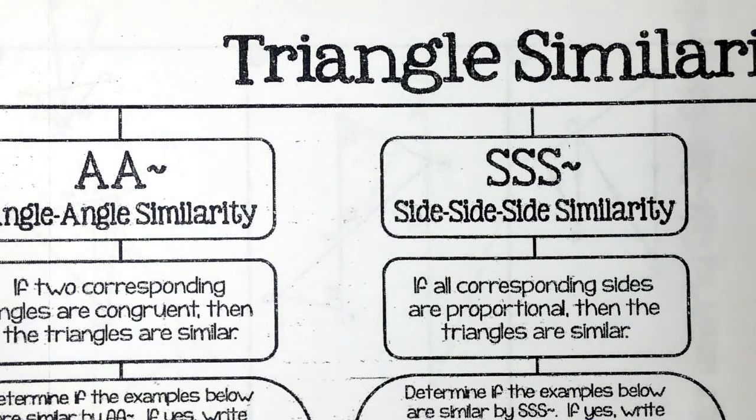And if you don't remember the ways you can prove triangles congruent, I wrote them on the board for you. Side, side, side, side, angle, side, angle, side, angle, angle, angle, side, and HL. You can prove triangles congruent 5 different ways. Only 3 ways you can prove triangles to be similar because of the characteristics of being similar.